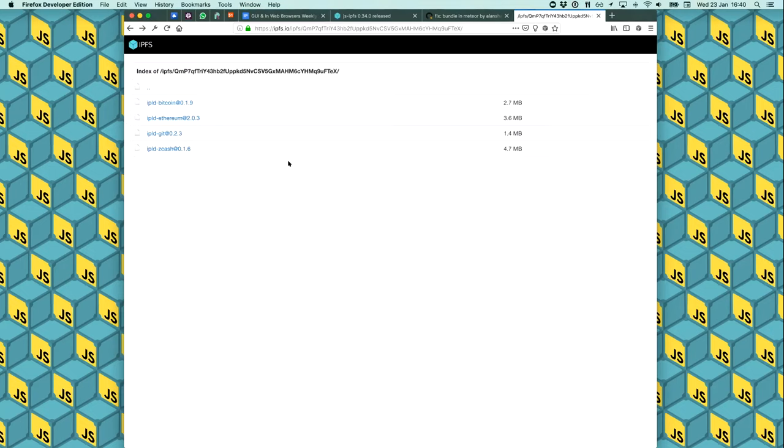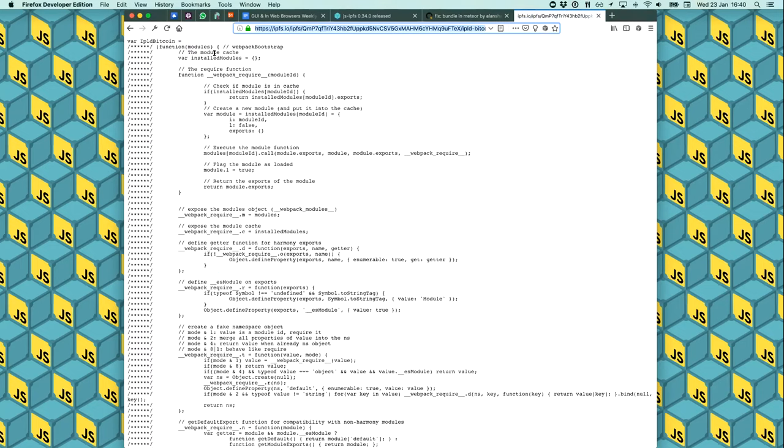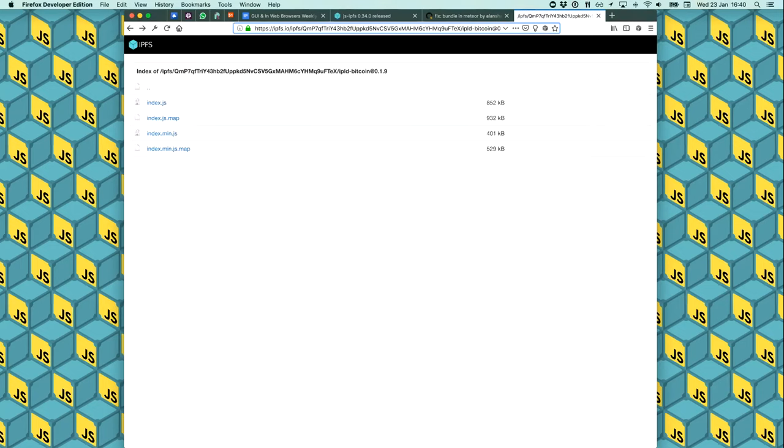So that looks something like this at the moment for the latest versions. But you can just run a script again, and it'll pull down any new ones and create the folders, and then you can just pin that new directory. It looks like this, and so you can basically just put index.js in a script tag on your page, and it's like the IPFS CDN, which is cool.